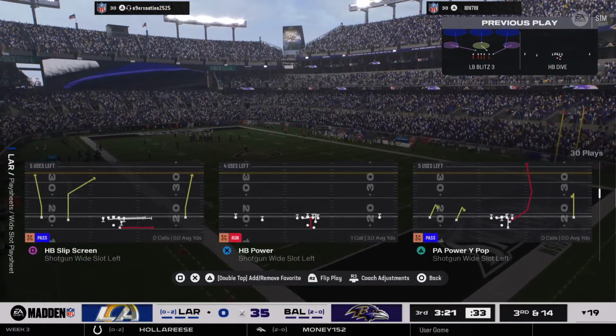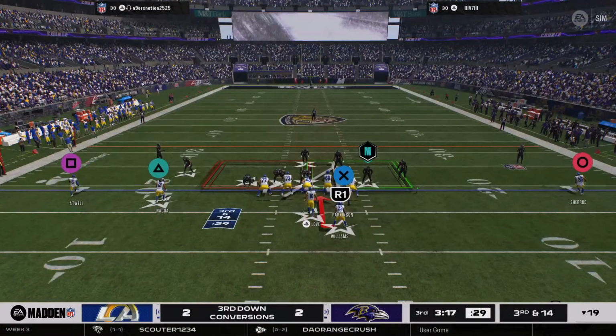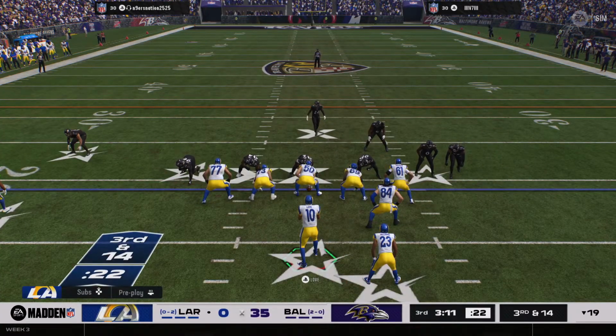This coordinator tried to show some trust and belief in his offense. A run after a negative run? Well, you lose a lot of equity and belief in that coordinator. I don't think he's going to try a third run after back-to-back negative losses.